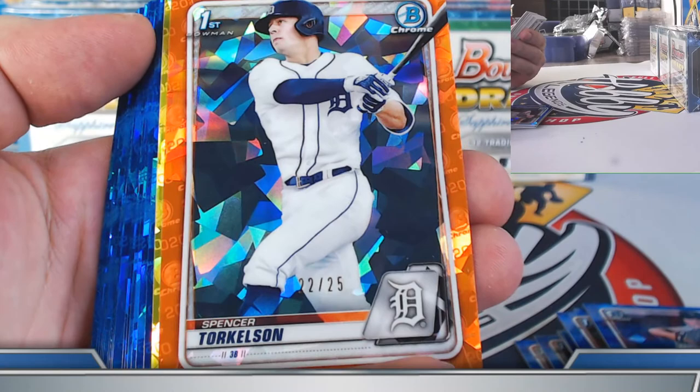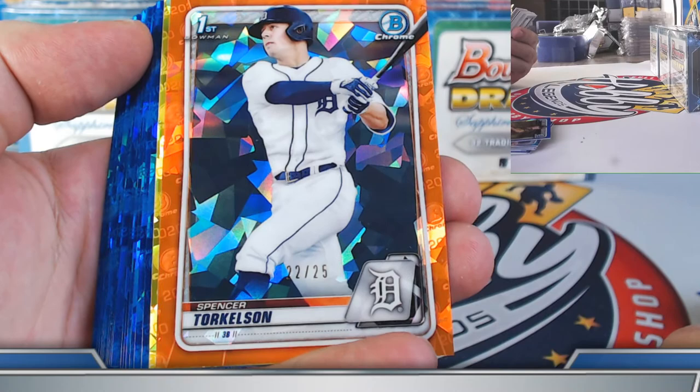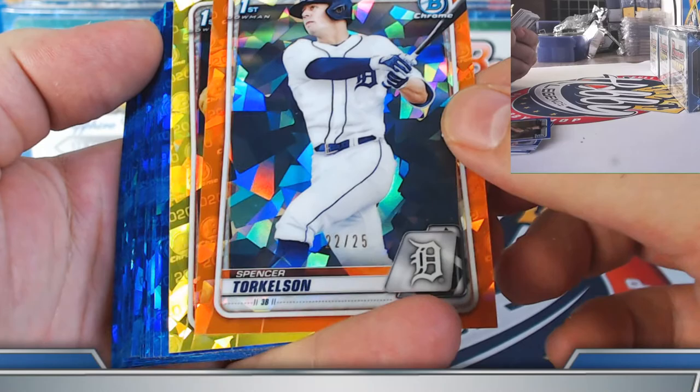Boom! There you go. There you go. Congrats, that's a beauty. 22 out of 25 on the Torkelson Orange Sapphire. How you doing? A lot better now. Cool deal. Monster on that one.